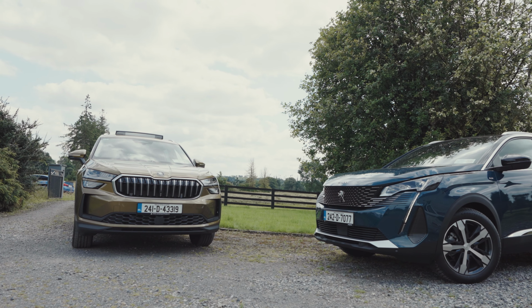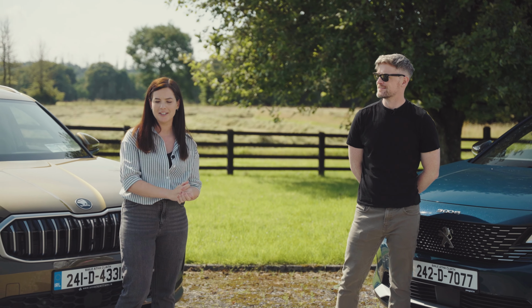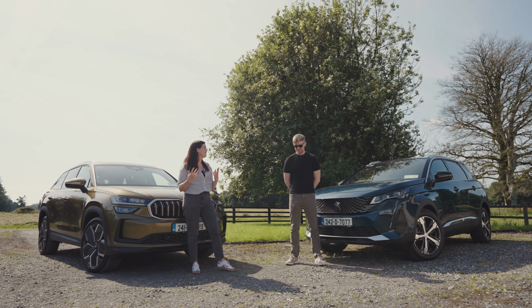Now, not the same children, just to clarify. We're very close in a family here in Cars Ireland, but not that close. No. But both very much in that knee-deep in car seats and buggies and scooter phase.